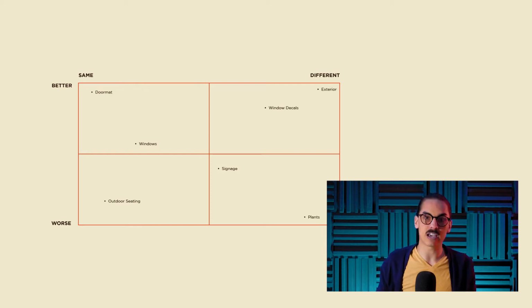Next, we have the window decals. This is an interesting one because this explains how to think about things. It's important to analyze. Just because somebody has something doesn't necessarily make it better. For example, we identified that they have window decals. We do not have window decals. So that's very different. We're on different ends of the field there.